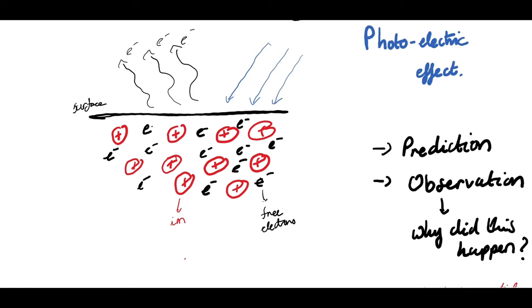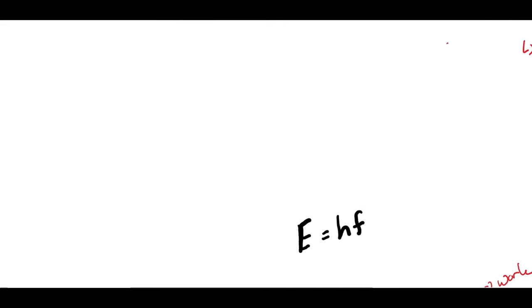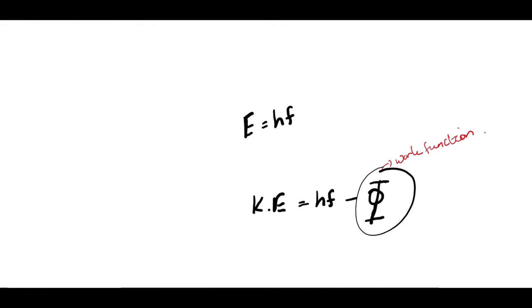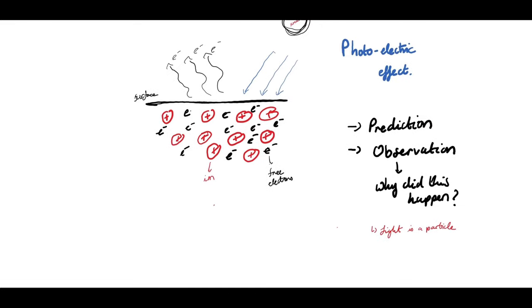So why is this? Einstein suggested that light comes in discrete packets of energy called photons, and the energy of each photon is equal to this equation, hf, h being Planck's constant and f being the frequency. And then he came to the conclusion that for the electron to have enough kinetic energy to leave the metal surface, the frequency of the light being shone needs to be higher than something called a work function, which is circled right here. And if the energy of the photon is higher than the work function, then the electron can leave the metal surface. Now, this suggested that light is in fact a particle.